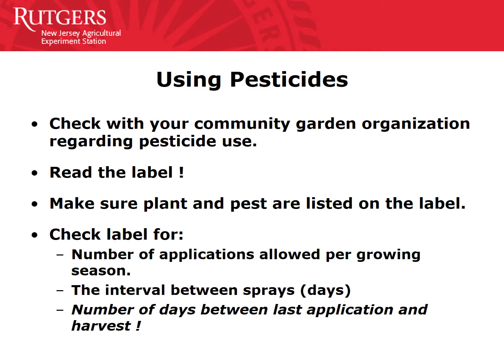General use pesticides can be purchased at garden centers and other retail stores and do not require a New Jersey pesticide applicator license. However, if you are hiring someone to apply any pesticide for you, the applicator must be licensed with the New Jersey Department of Environmental Protection Pesticide Control Program.